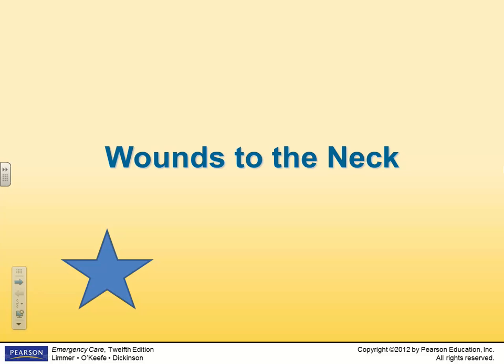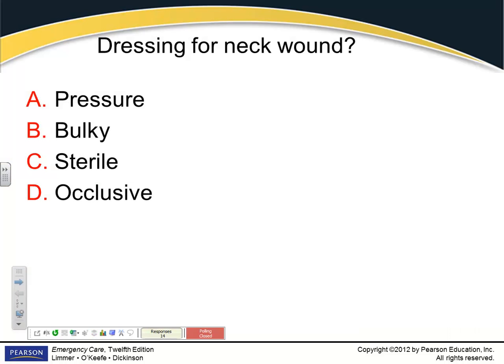Okay, wounds to the neck. I have a question for you here then, right? Dressing for a neck wound. What kind of dressing are you going to put on a neck wound?